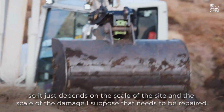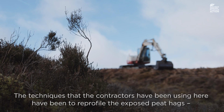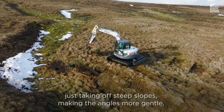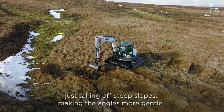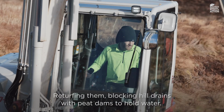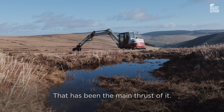to be repaired. Well, the techniques that the contractors have been using here have been to reprofile exposed peat hags, so just taking off steep slopes, making the angles more gentle, returfing them, blocking hill drains with peat dams to hold water. That's been the main thrust of it.